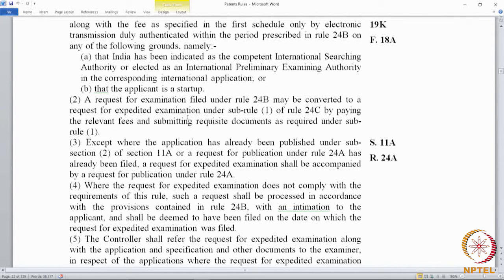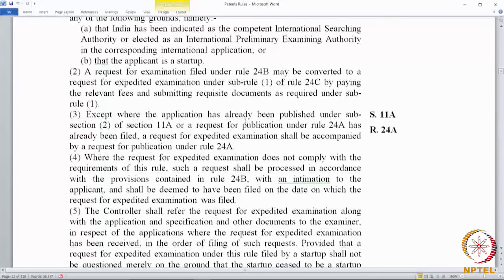So, if you fall within that category, if you are not a startup, then if you need to expedite an examination of an application, you must file an international application. Otherwise, there is no way an entity which is not a startup can get the examination of its application expedited, unless there is a corresponding international application filed. So, if there is no international application, entities which are not startups will not be able to take the expedited examination route.